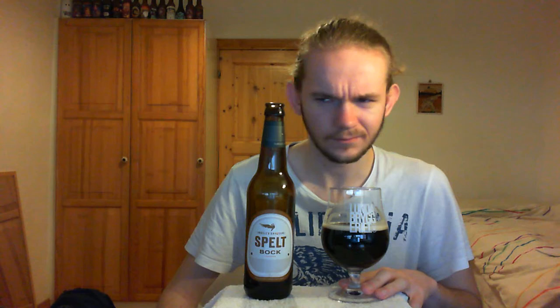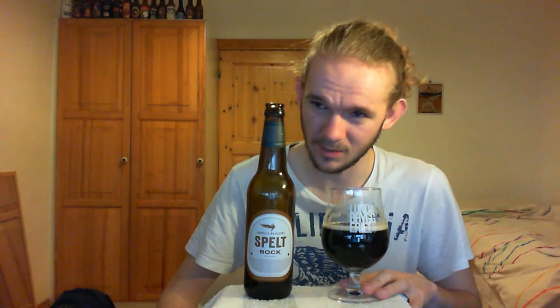But this really isn't like a Weizen Bock that I've had before. It's really different in its flavour makeup, and it's really different in the feel as well. Because usually when you think of a German Bock, you think of really dark roasted caramel, treacle flavours, a little bit of fruit, a nice bready malt base.